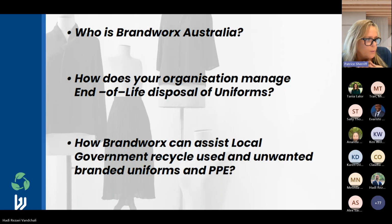I'm sure some of you would have heard of Apparel Recycling. They're a Melbourne-based company who has recently been certified as a social enterprise. Their work with disability and homeless is second to none. It's unbelievable. But how does their recycling program work?